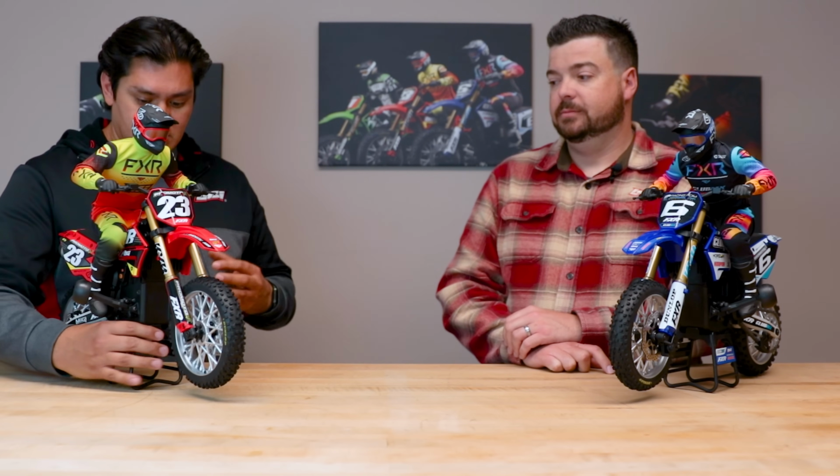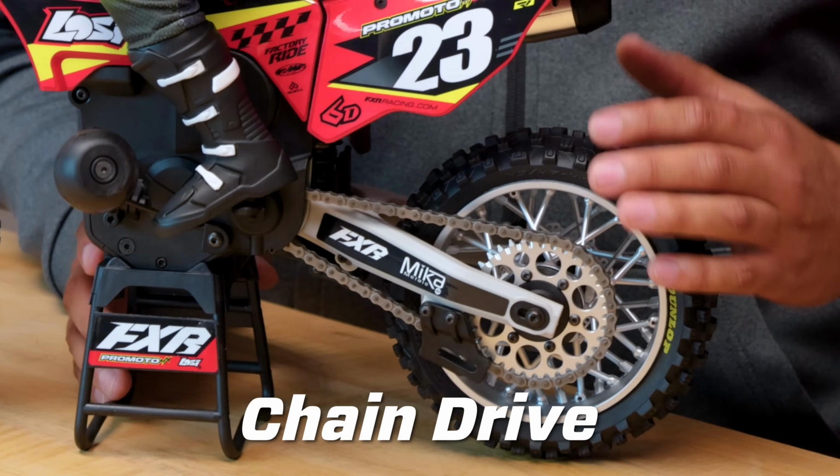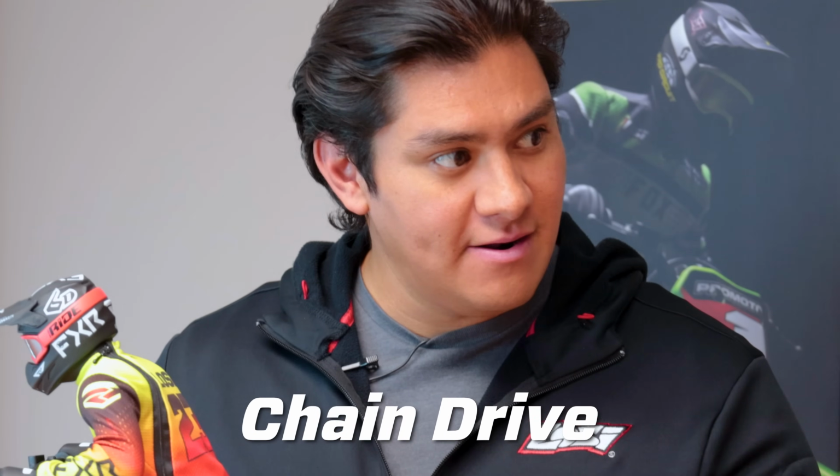So it sounds like the slipper clutch is not just to help you put the power to the ground, but also protect your drivetrain from harsh impacts when you flat land on a high traction surface. Now, speaking of that slipper clutch, I know the output shaft is right here next to this chain drive, which again, we can't call it a motorcycle if it doesn't have a real chain, right? So let's go into that. Yeah, absolutely. I mean, that was like step one, right? If it's gonna be a motorcycle, you gotta have a chain on it.